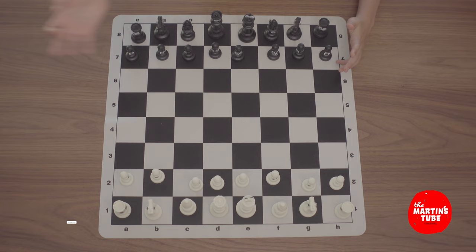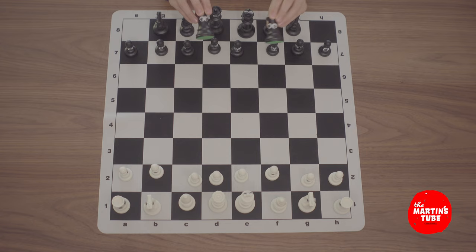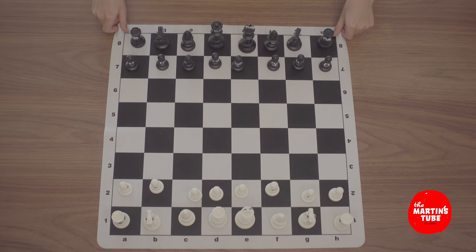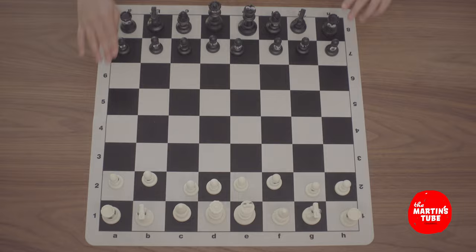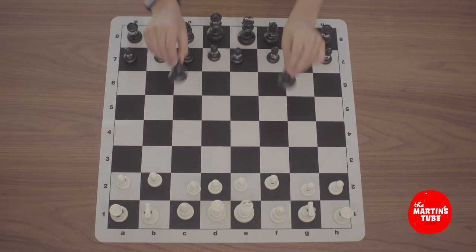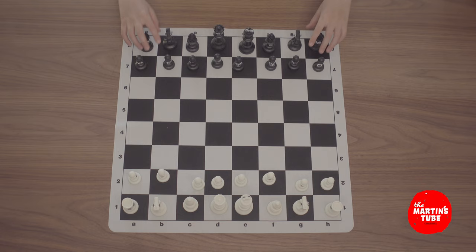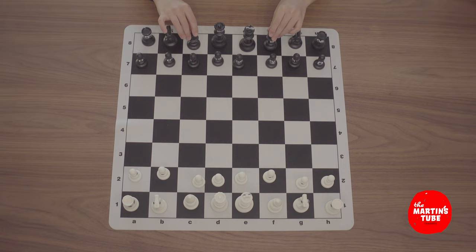The first and the last piece, the rook, always has to be at the start, here and here. The same for the white. The knights are next. The knights go in the second one, side by side of the rooks. The bishops are next to the queen and the king.